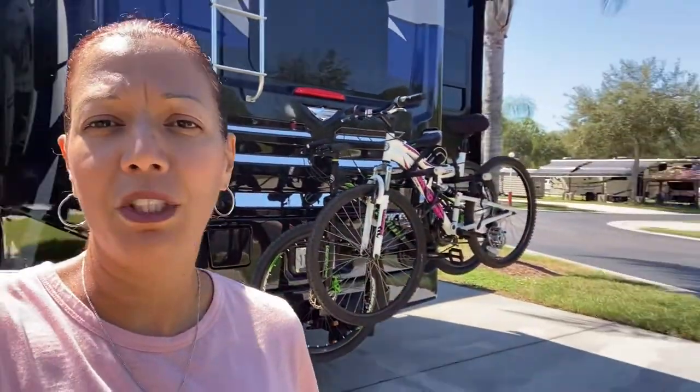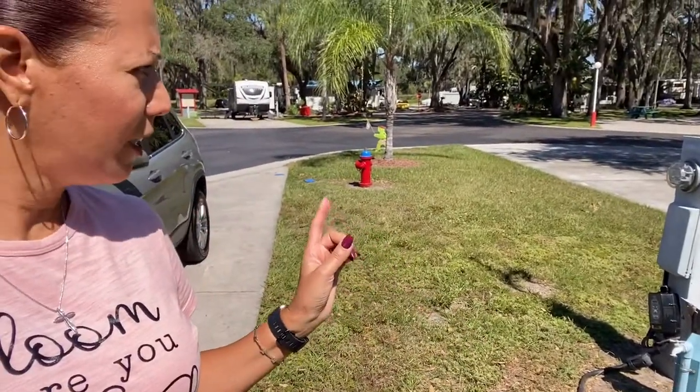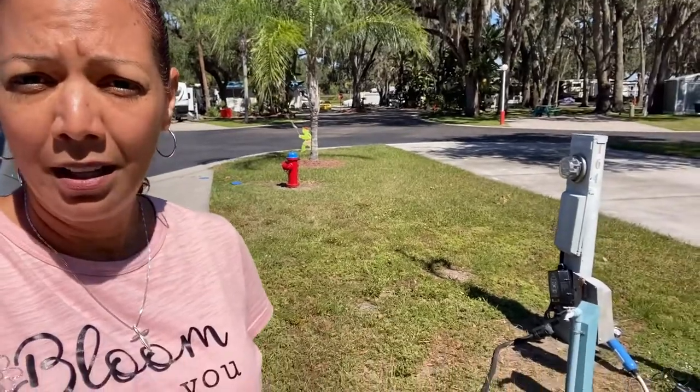So I am going to take you around the resort just so that you can get a better feel for it. We do have full hookup. There is full hookup. It goes up to 50 amp. Water supply and then the sewage as well. The water pressure was pretty good. No complaints there. And the customer service, outstanding. So let's take you now for a tour around the different amenities of the RV resort.